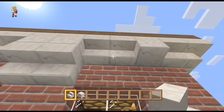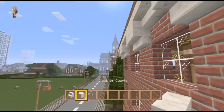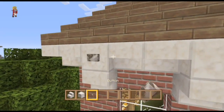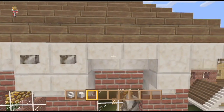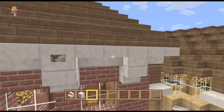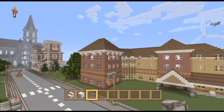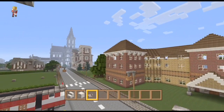So now we have this, and again, I like using the stone buttons. They look like little details, little, not rivets really, because you use rivets on like wooden boats and stuff like that, but it just makes it a little bit more interesting, a little bit more of a focal point for people to look at when they see the house, or see the building. Yeah, see, that looks a lot more interesting than that bit, don't you think?